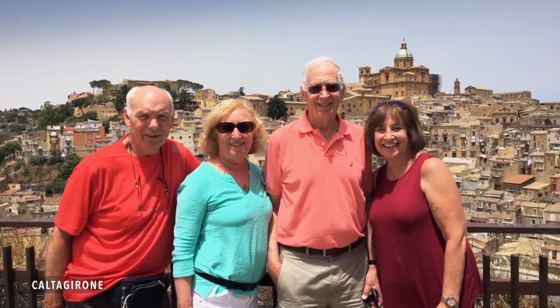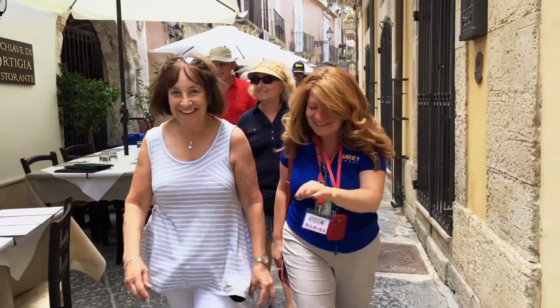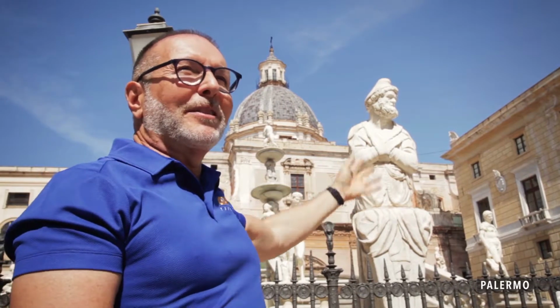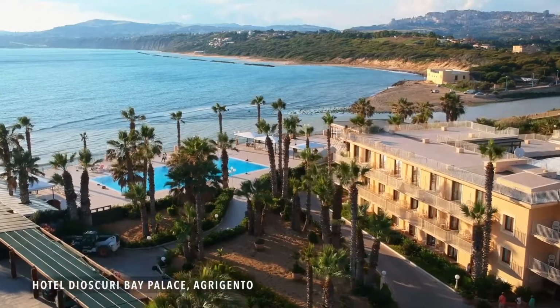From beginning to end, this trip has been spectacular. Come to Sicily with Gate1. We have been on many, many Gate1 tours, and the reason we keep coming back is because we get such great value for our money. I do a lot of comparison shopping. I compared 5 different trips to Sicily before we selected this one, and Gate1 was a terrific value.